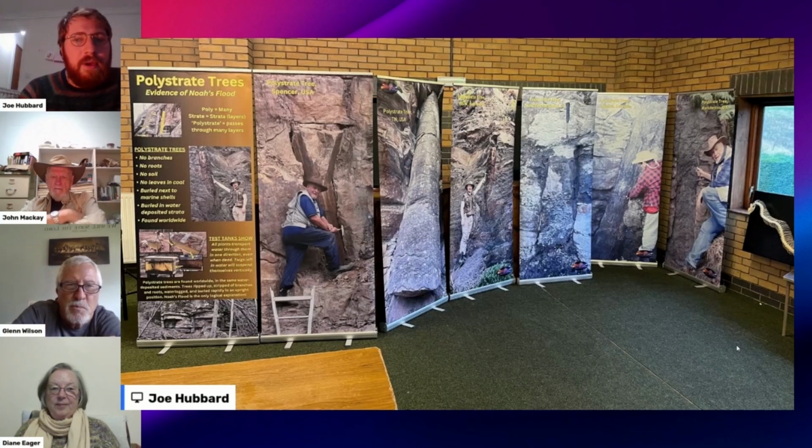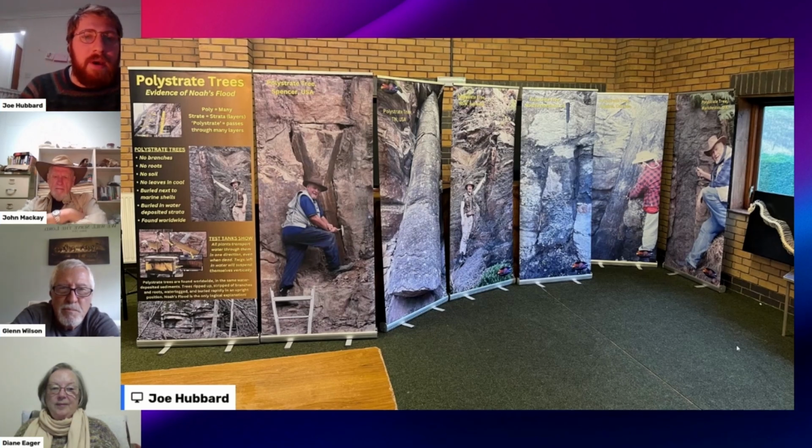You see how we've pulled together a whole bunch of these polystrate tree murals. Well, I put together the banner over on the far left-hand side, right? Poly meaning many, strate referring to strata or layers. So polystrate passes up through many layers. Many of these trees, by the way, are ones that have been uncovered by creation research exclusively.